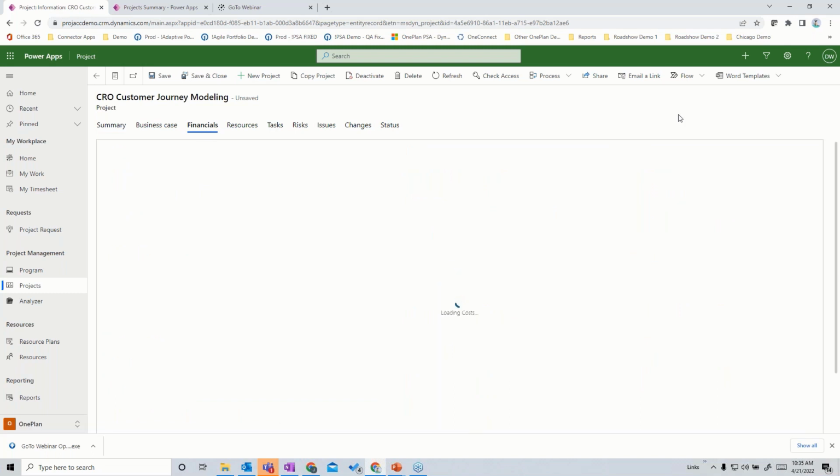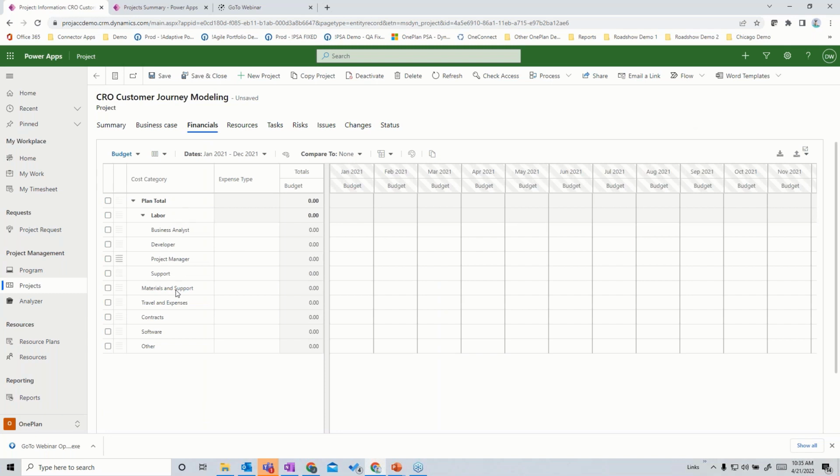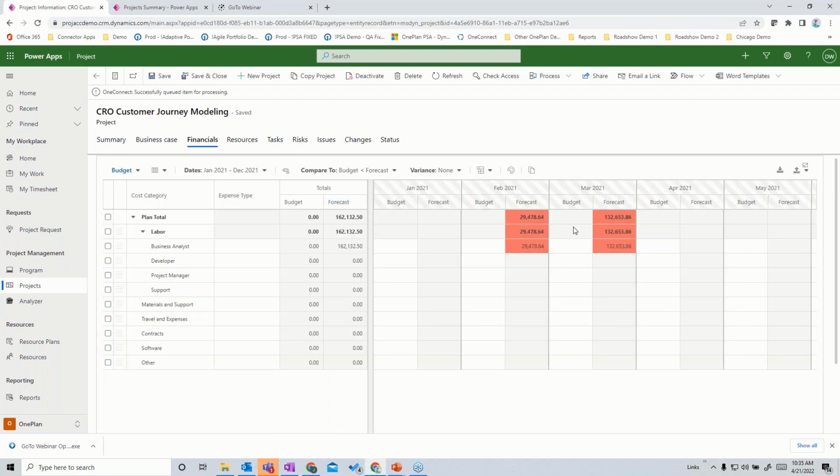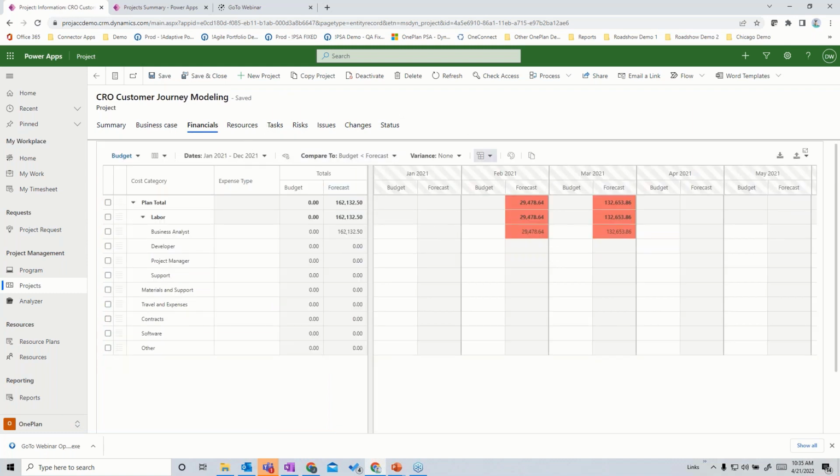So in this case, for people that want to do more detailed financial tracking, be able to define your cost categories, be able to track things on a time phase basis, maybe by budgets or forecasts and actuals and benefits, be able to compare, say, budget versus forecast and look at how we're doing across those things is a capability that we add with this time-phased financial planner.